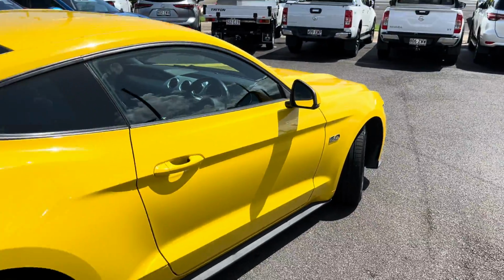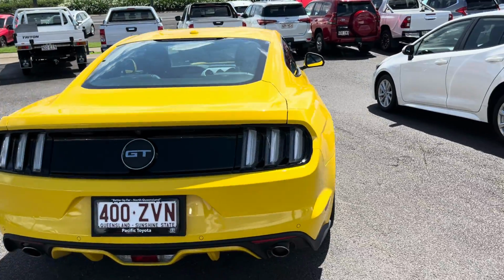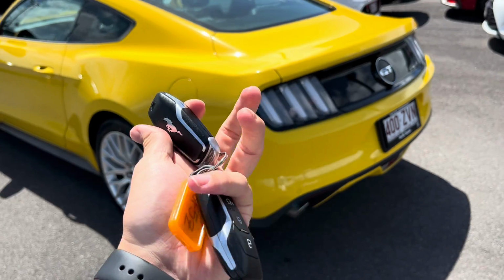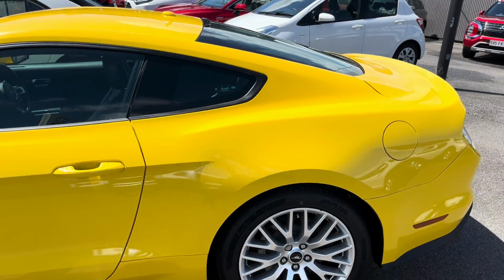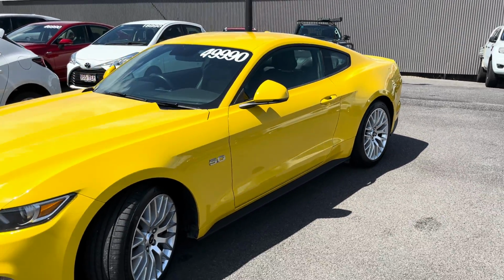I'll give you one last quick walk around to the outside of the car. Obviously it just beeps because I left the keys in there as well. Oh sorry, it's just because the car's on. I've got the keys in my pocket. Quickly just show you that. You've got your two keys, your main and your spare. Obviously they're push button start as well. But I'll give you one last look around this absolutely amazing Mustang.